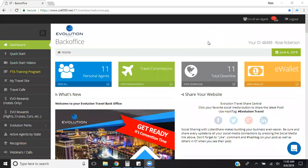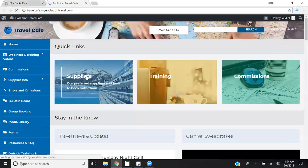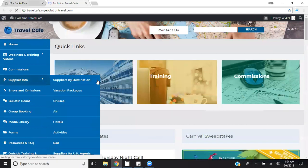Hey guys, want to go over how to register with suppliers from your back office. The way you do that is you go over here to your travel cafe. All right, so once you're in your travel cafe, you will go to suppliers. It's right there for you. You can also hit there.